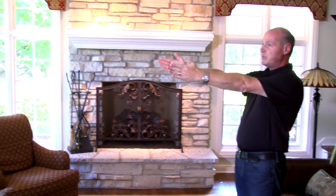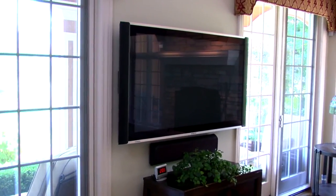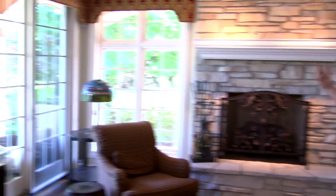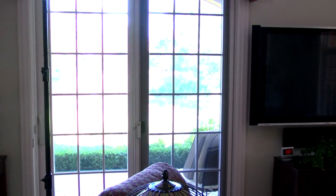So we went ahead and put the TV between the patio doors here, which was twofold. One, we get it at a right eye level to view, and looking out into the garden with the light and everything, you always want to look into the light for viewing. You don't want to have that light coming in on the television.